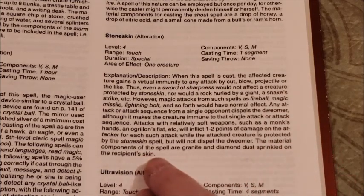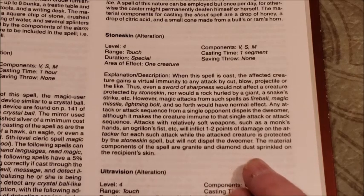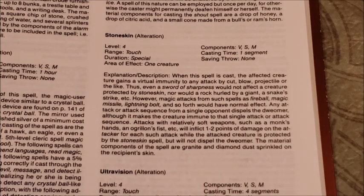The components of the spell are granite and diamond dust sprinkled on the recipient's skin. Well, it doesn't say how much diamond dust. I had a player argue that this spell was too expensive, and I said, well, how much diamond dust are you using? He said, well, I don't know. I said, well, if you're using a pinch, granted it's not cheap, but with the rarefied heights of money that player characters find themselves with over time, it's not all that expensive either.